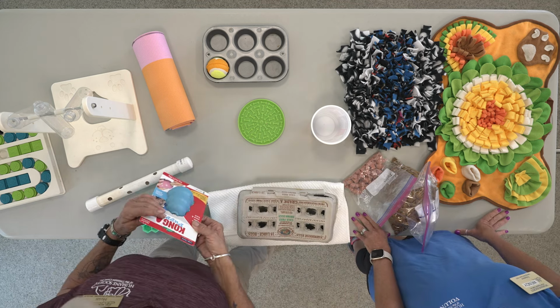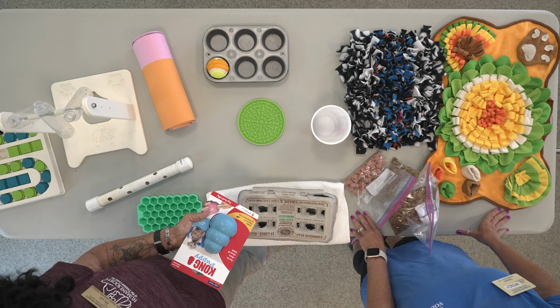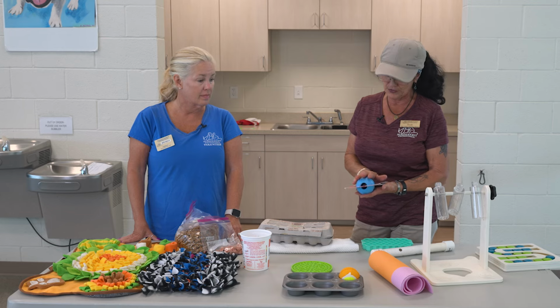These are Kongs, which I think everybody is really familiar with. We can stuff them with treats, peanut butter, cheese whiz like we were using earlier, right? And put them in the freezer. That's the big key, putting them in the freezer so they last longer for your pups.